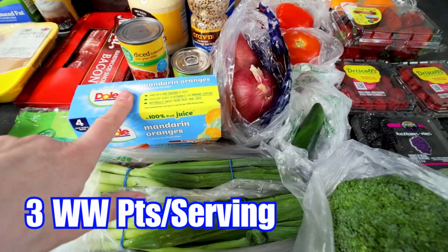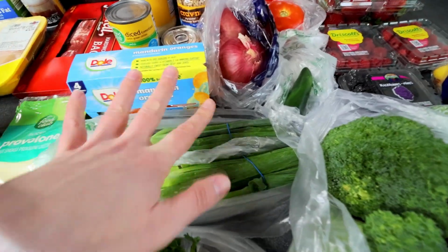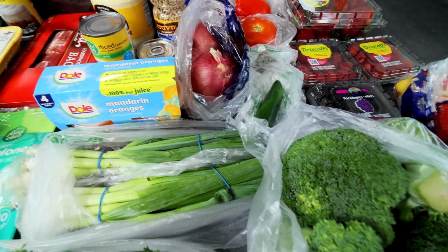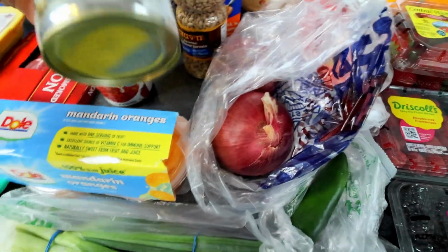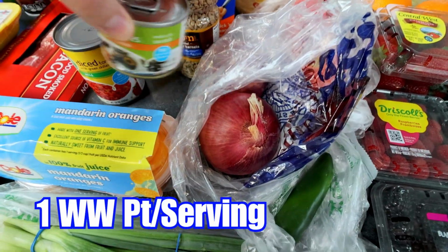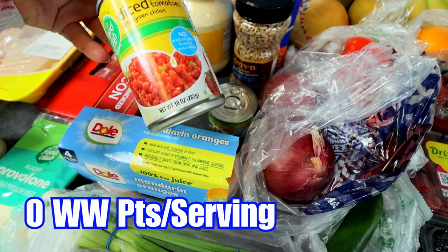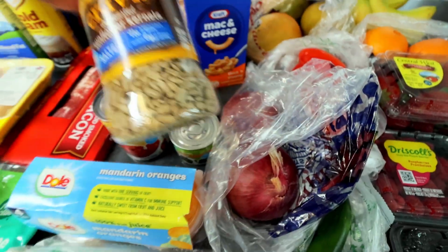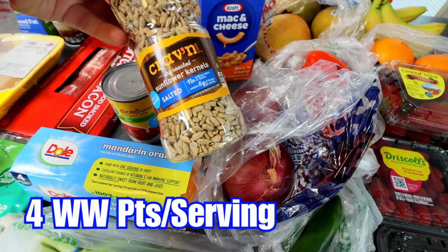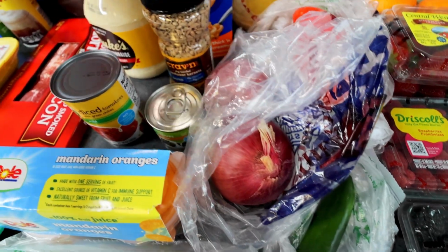Got some mandarin oranges. I'm going to use these on my husband's fruit tart as well instead of the fresh. I just like using these canned ones better for that. Got a couple of red onions. A can of olives. That is for the taco dip. Can of diced tomatoes with green chilies or just generic Rotel. That is for the taco dip. Got some salted sunflower kernels or sunflower seeds. Those are for that broccoli salad.